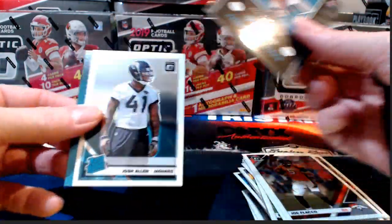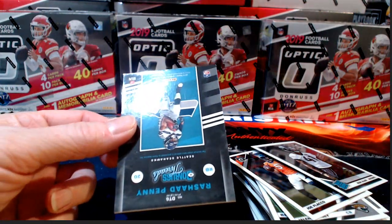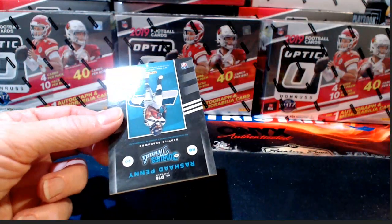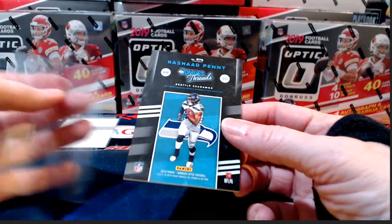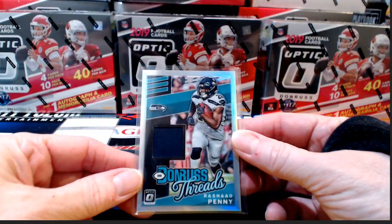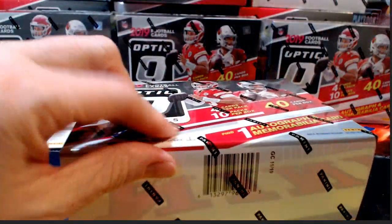And our relic. Let's go ahead and get our last of our base and stuff out of my way here. And then we've got just the relic left. And the relic is Rashad Penny for the Seahawks. And all these relics so far have just been one color, including the one that was numbered 50. It was only one color also.